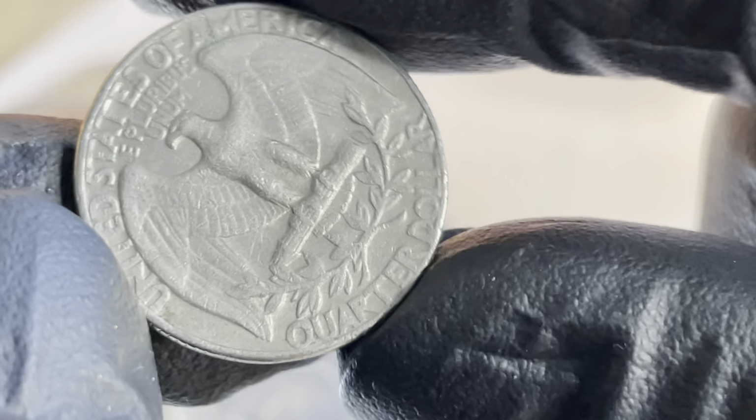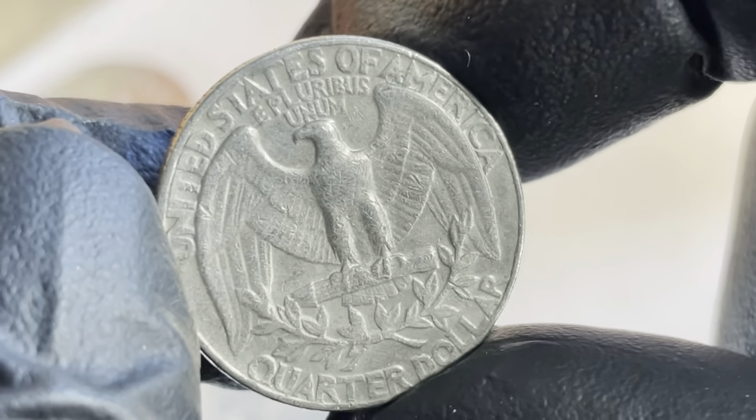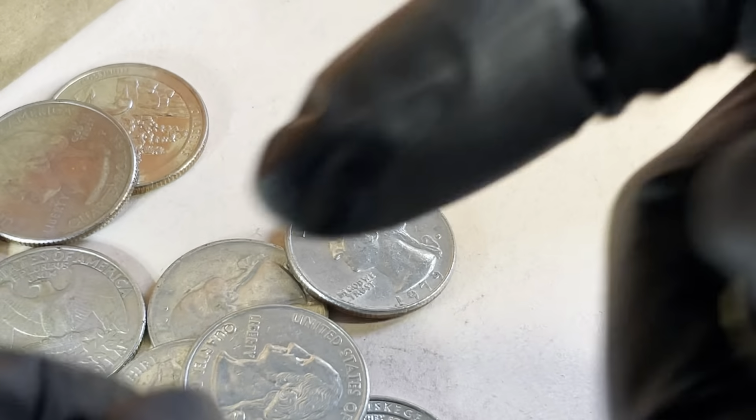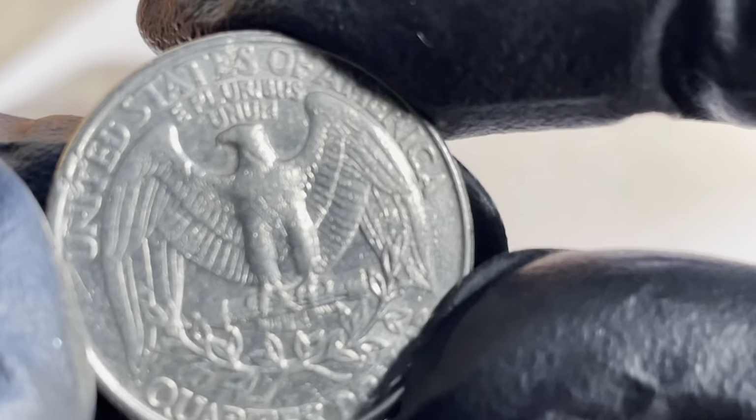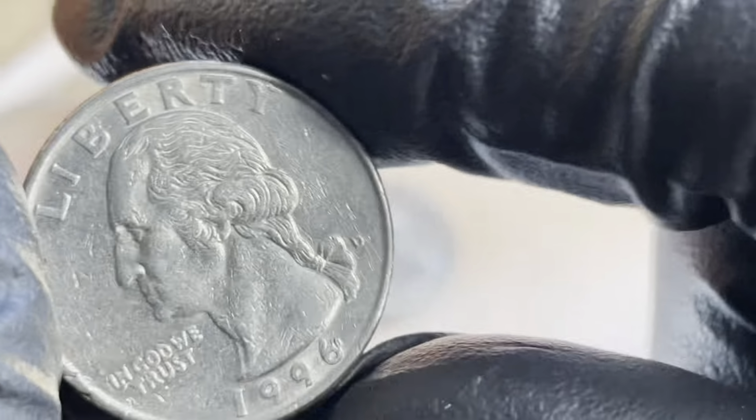Next, 1998. I really want to find an offset one now. I found the W, finally. Took forever. But now, I would like to find an offset quarter. I mean, don't get me wrong, I'll take the W. W for the win, you know what I mean? But an offset one, that would be just as nice.